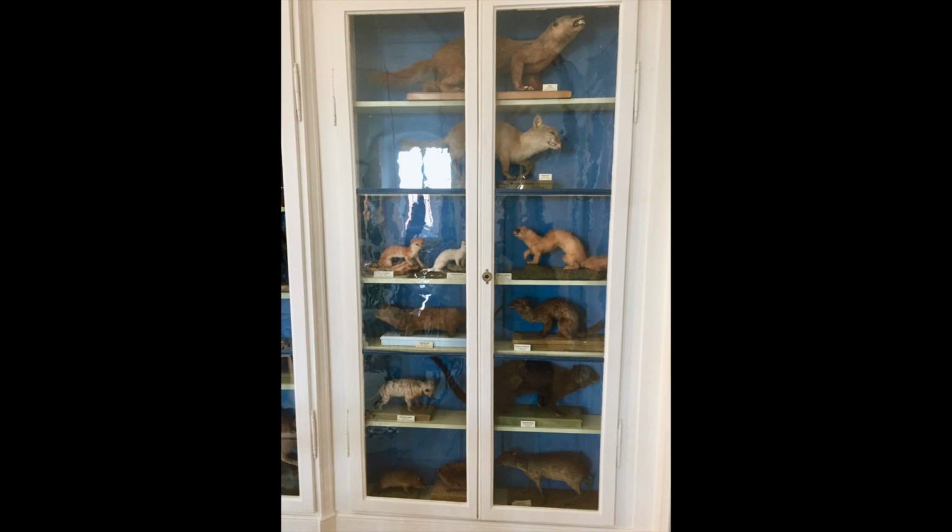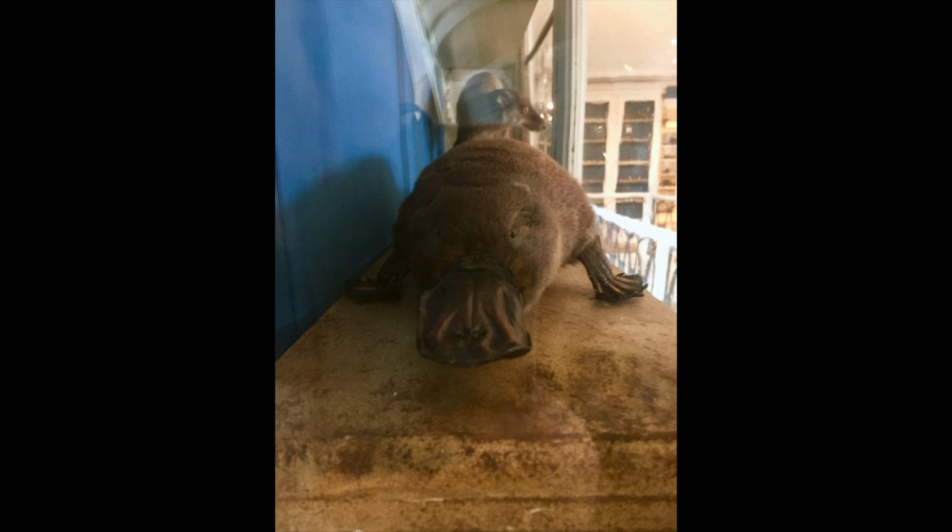As I'm sure you know, the platypus is a native of the Australian continent, and it's a semi-aquatic mammal, which means it divides its time between the water and the land. It also features several rather contradictory characteristics. For example, it's a warm-blooded mammal, and yet it lays eggs like a cold-blooded reptile or a fish.